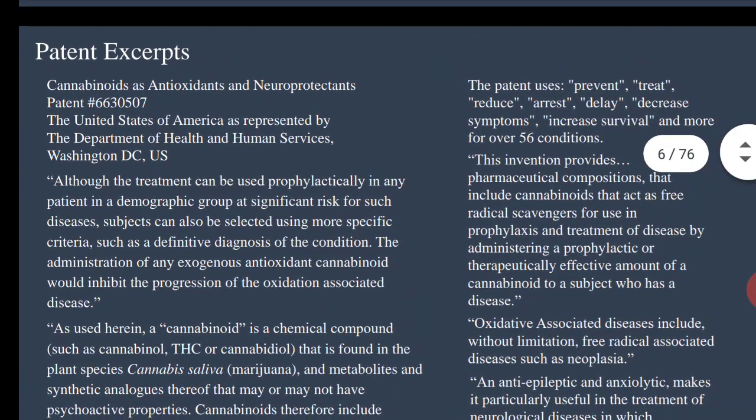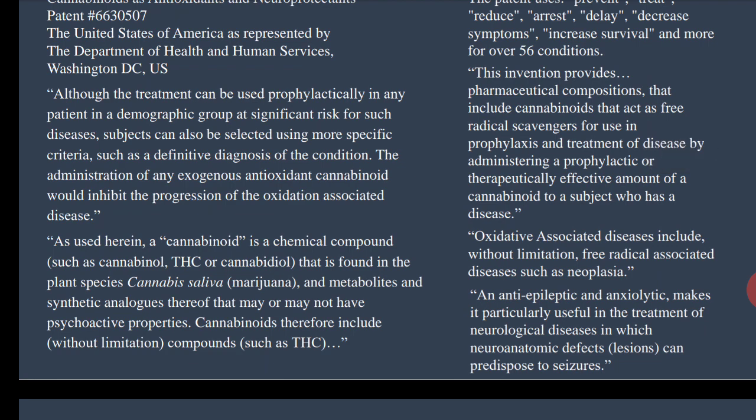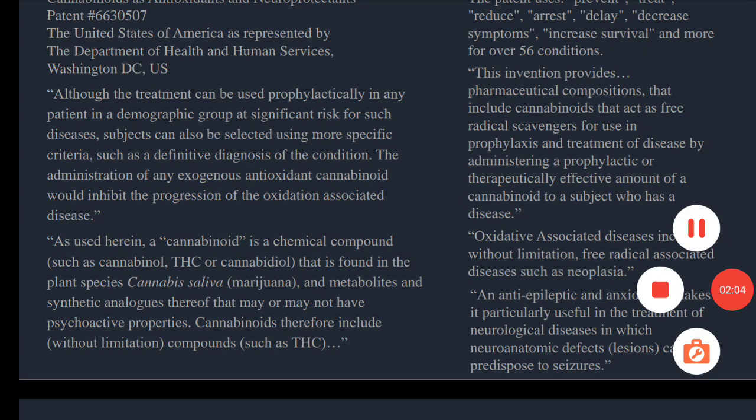So these are the patent excerpts. The intro just shows all that stuff. The first paragraph I have there on the left shows that prophylactically cannabinoids can be used in a demographic group at significant risk for a certain disease, and that an exogenous antioxidant cannabinoid would inhibit the progression of an oxidative associated disease. So basically this can be used in vulnerable populations within the medical community, which would include cancer syndromes. Underneath that, it defines what they mean by a cannabinoid, and it includes THC and also any synthetic analogs thereof. So anything that activates the CB1 receptor, whether psychoactive or not, is included in this patent.